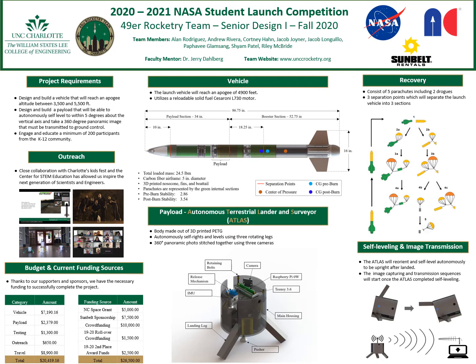So the requirements for our project are to design and build a vehicle that reaches an apogee of 3,500 to 5,500 feet. We predicted our apogee to be 4,900 feet. So the second half of the project is to design and build a payload, and that payload needs to be jettisoned from the launch vehicle between 500 and 1,000 feet during the descent. And after it's jettisoned, it has to land, it has to self-level to within 5 degrees of vertical, and has to take a 360-degree panoramic photo of the landing area and send it back to the launch station.